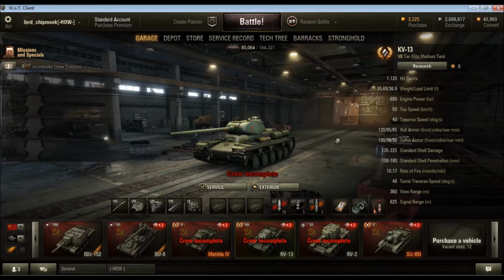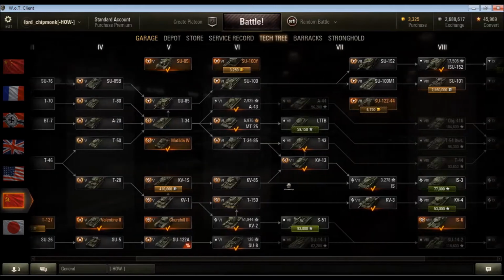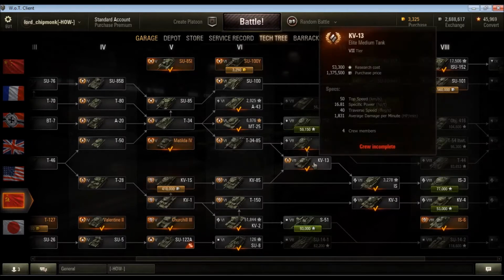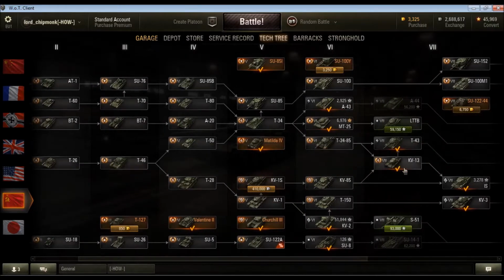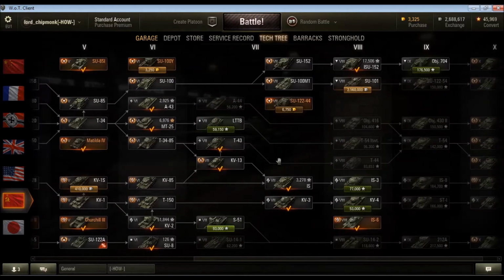So why don't we see it anymore? Well, let's have a look at the grind, shall we? Okay, so this is where you start to see why you don't necessarily see this tank a huge amount. Here we are at tier 7 KV-13. There are two ways of getting up to the KV-13. You can either go through the medium line, or you can go through the heavy line, or one of the heavy lines.